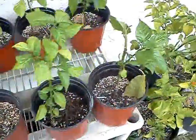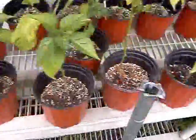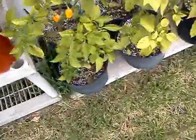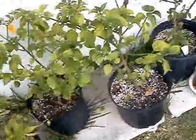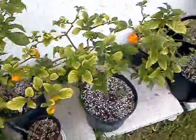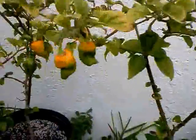Then we got some butch teas that got attacked by aphids. But they're coming back. And then fatales. They're looking good. I'm having a good crop. I already got a bunch of them. Even when the bushes look sickly, they still make pods.